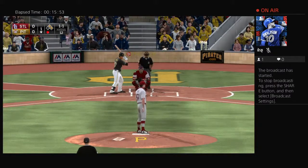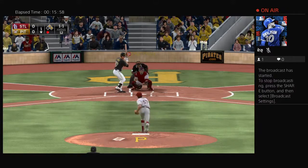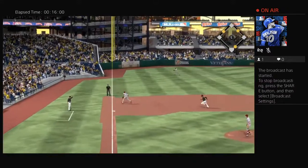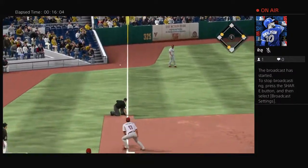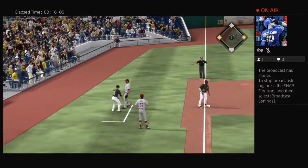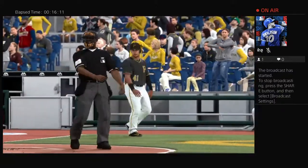First and second now, one man out. He's ready now, the pitch. Now a ball sliced hard on the ground. And he tries for the backhand reach at third, but it gets by the glove down the line. And the run will score as the Pirates are on the board first. It's 1-0. This is a good sign.